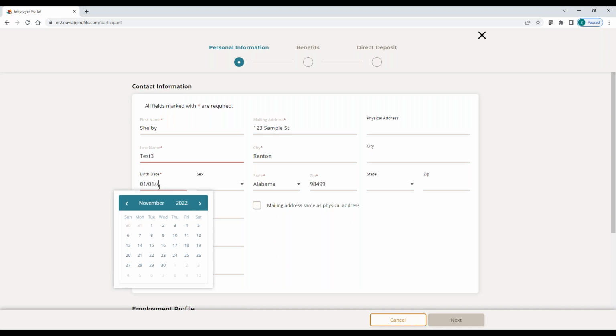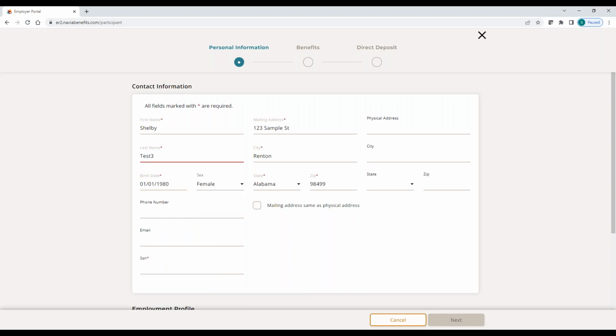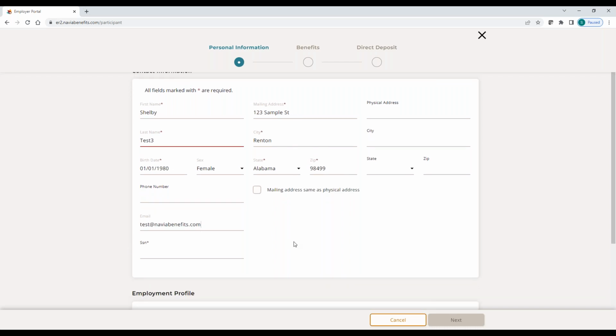We will add our birth date in. We'll just say 1980. You can enter phone number, email, and SSN. The phone number is not a required field, but it's helpful if you include that. Email address is required to establish a bank account for an individual, so you do want to make sure to include that email address here.